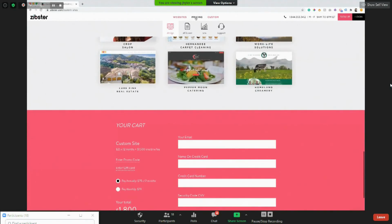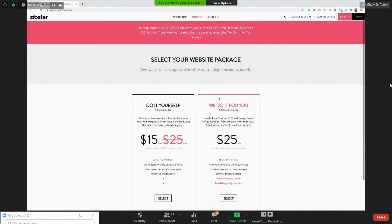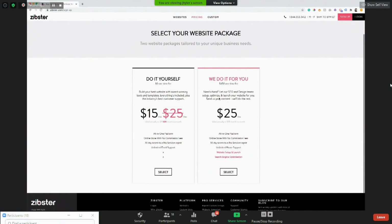But I love the We Do It For You plan, because what it does is it takes one of our templates, we load it in, we get you nice looking, it's nice and beautiful, and then we have that SEO service built right into it. So we're going to have that optimized pages right away.